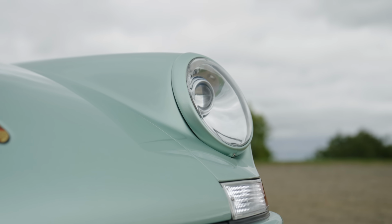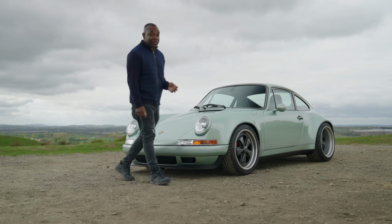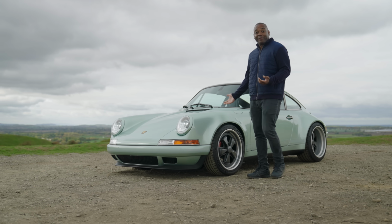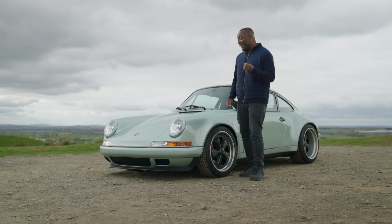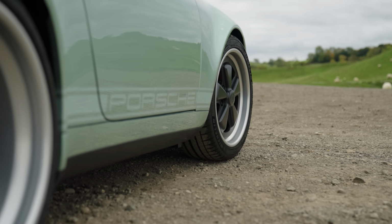This particular example is an eye-watering £750,000, which of course begs the question, why? It's just an old 911. But don't forget, this is no ordinary old 911. This is a Theon Design 911. That means it has plenty of modifications that probably justify that outlay.